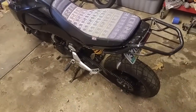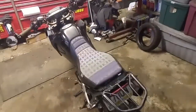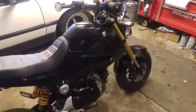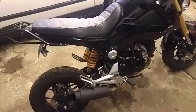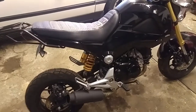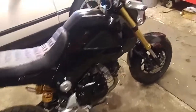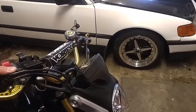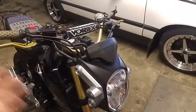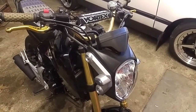What else did I do to this little bike? Like I said, these bikes are stupid fun. I've had crotch rockets, cruisers, dirt bikes, and this bike is the funnest bike I've ever had. I highly recommend getting yourself a Grom. If you're looking to have some fun with your friends, there's a huge following with these. The community is very nice. Whenever somebody sees another person riding a Grom, they usually stop, talk to you, or wave or something.